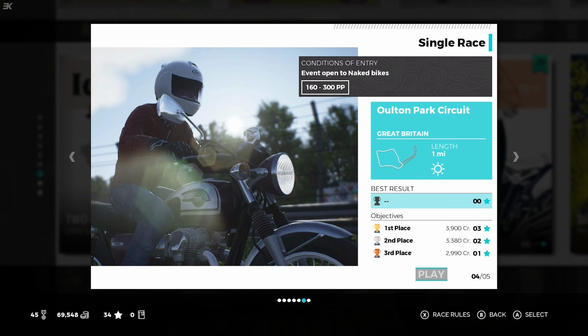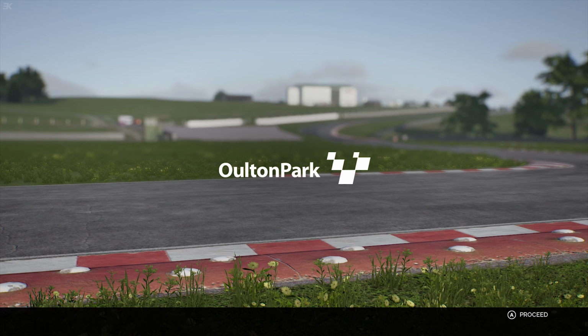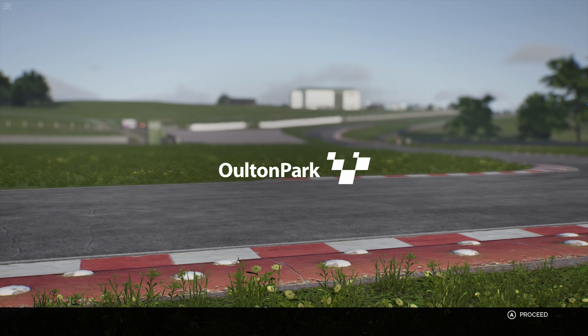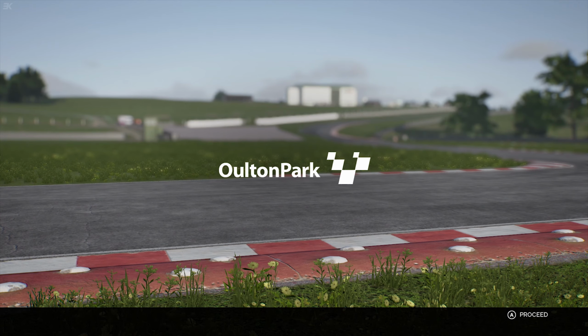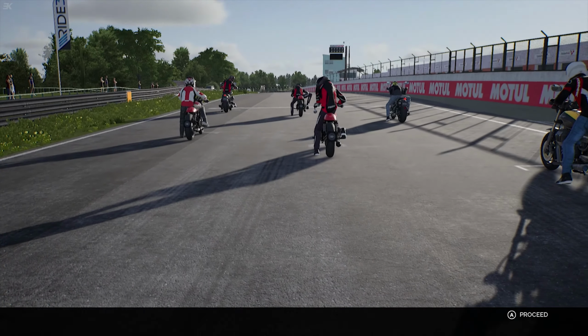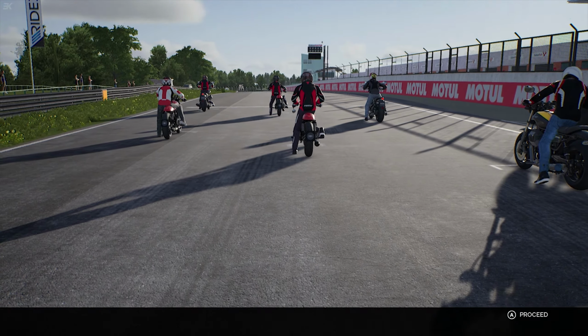And so our final race is round Alton Park, as this is the first time we've visited here. I can't remember now. But yeah, this is a very undulating, very tricky circuit. Bit like a tighter version of Donington really, maybe with this layout. Let's see what we can do then.